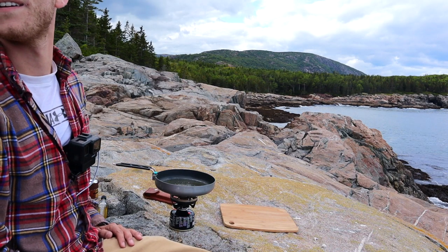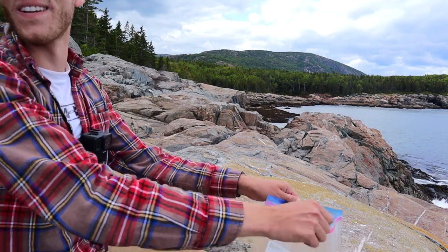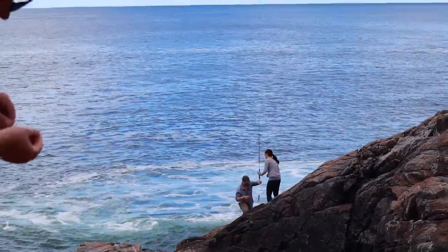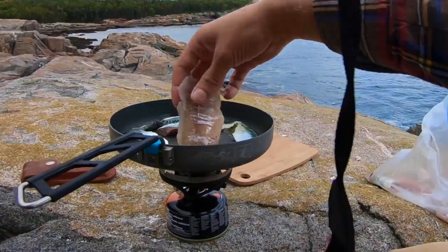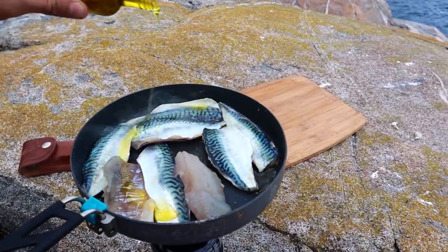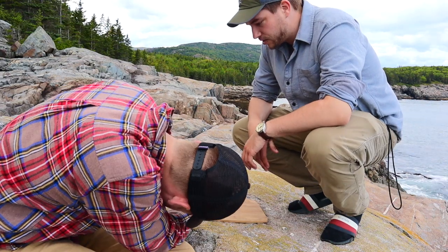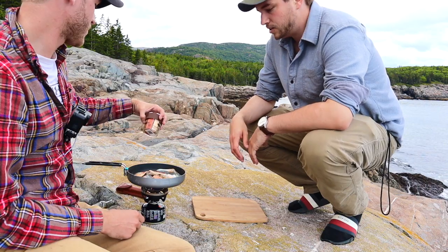What'd you get? Mackerel? Wow! Nice, man. One's getting away. One got away. That's okay. Three mackerel. Holy mackerel! Wow, they look good. Very good. You got some fish eggs on there? No, that's cayenne. Nice. Okay.